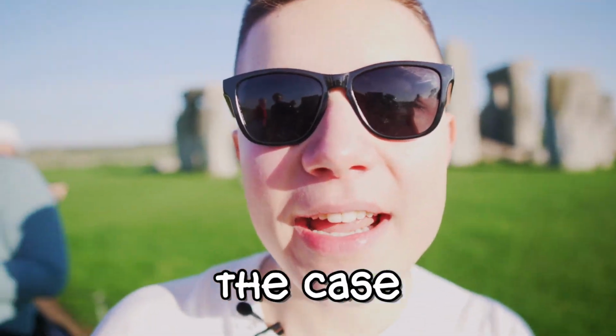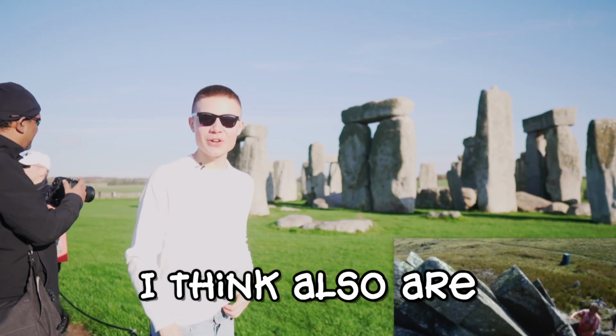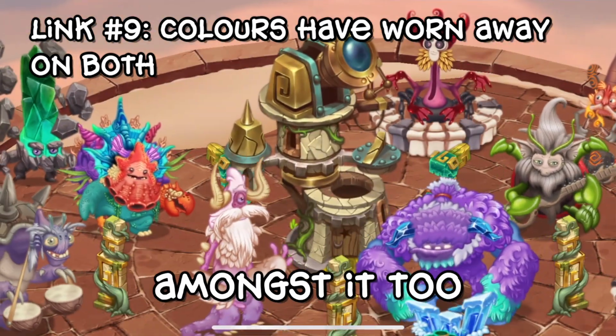This wasn't actually the case all the way back when they were built. When Starhenge was built, they were found blue. The stones here, I think, also are represented inside of Starhenge. As inside of Starhenge, you see them little greyed out bits, them creamy bits amongst it too, don't you?